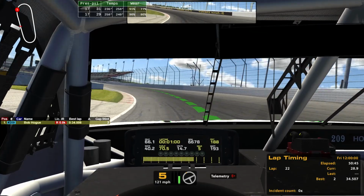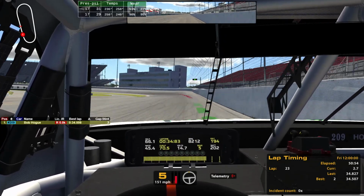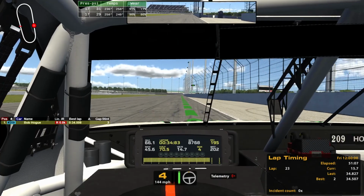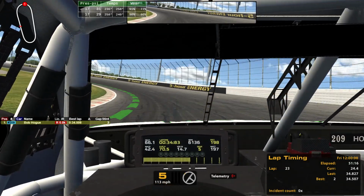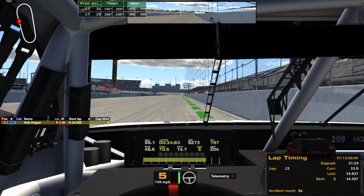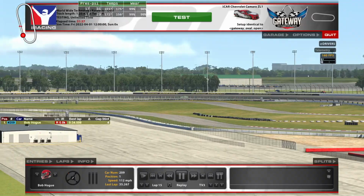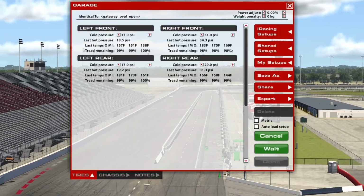The stock setup's also getting, well, the slower you go, the better tire wear you get. So the stock setup is getting 1% per lap. I'll do one more lap here real quick. All right, last lap. Come on, slow down. See, the brakes don't want to choke it down. Stop, stop, stop, stop. That needs bigger brake calipers, it doesn't want to stop. Okay, 34.8 and 34.6, and 1% tire wear.